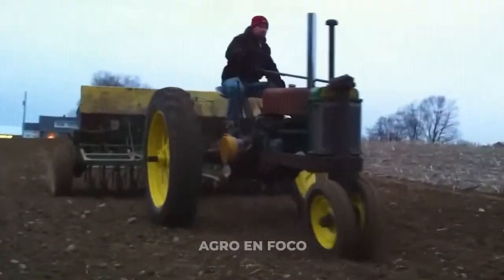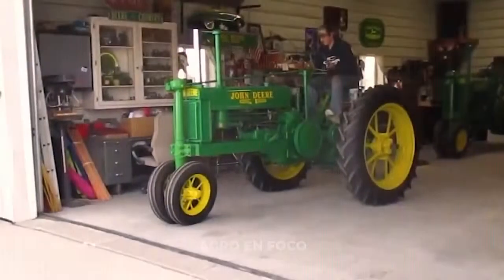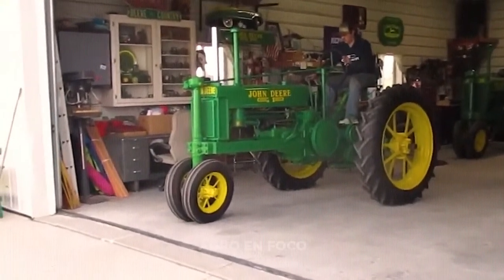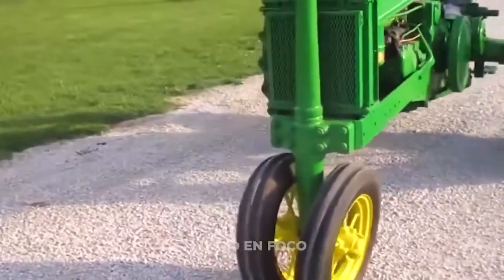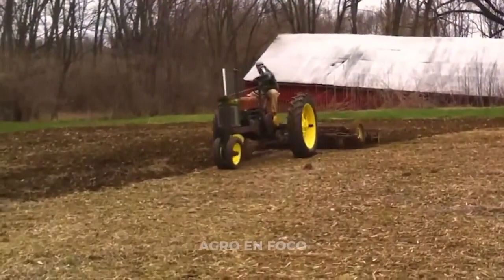Did you know that a tractor released almost 90 years ago is still celebrated as one of the greatest milestones in world agriculture? The John Deere Model B not only transformed the field, but also influenced generations of agricultural machinery. Discover how this tractor, designed for small farmers, managed to win over 300,000 hearts in the field, and is still remembered as an icon of engineering.